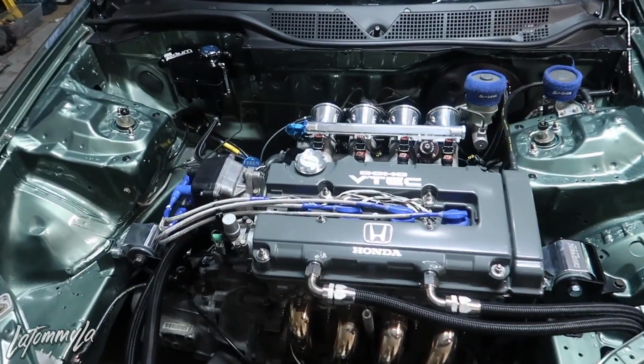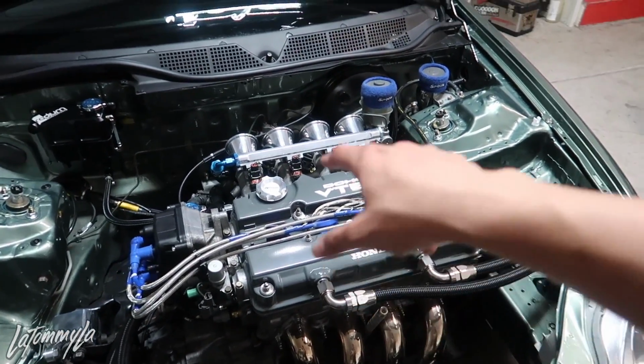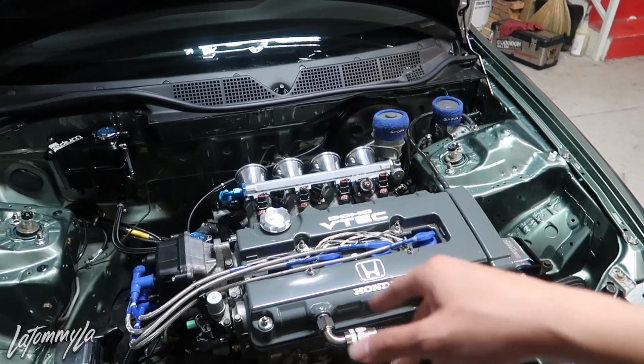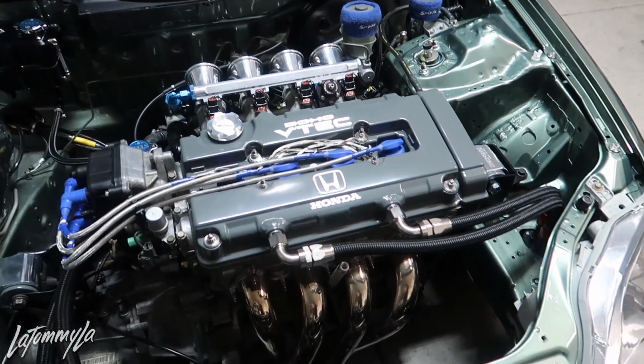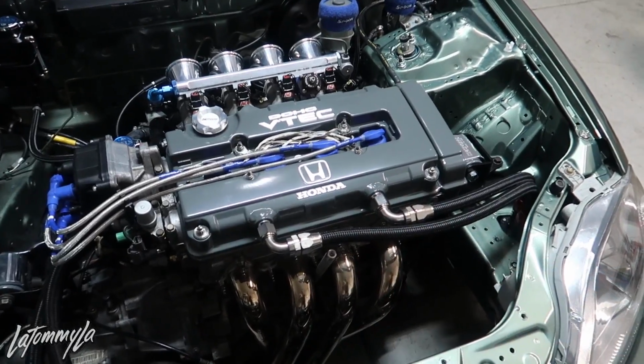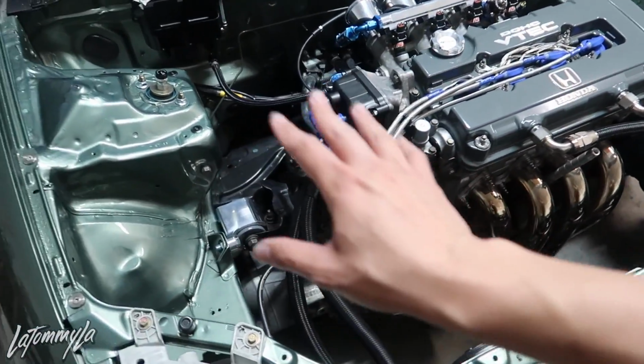If you guys are following me on Instagram, I already sold the ITBs. The ITBs are gone, so I actually had to take that off and ship it to my friend up in LA. The motor, I posted up the motor for sale. There are gonna be bits I am keeping because I've actually just bought a motor yesterday.